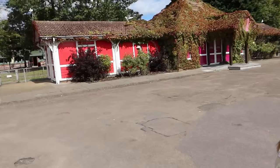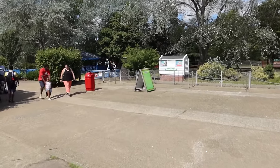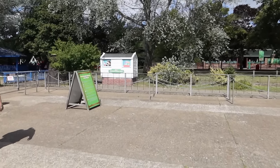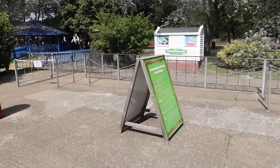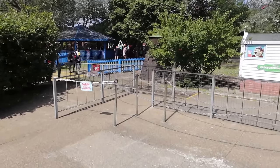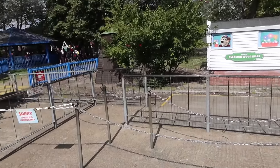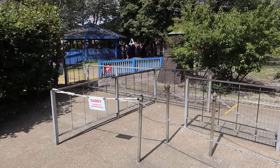Oh, we've got the little train just over here now. It's closed. Oh, shut for maintenance. Oh, that's a shame. I like the Woodland Express. I wonder if it'll be open later. It's nice, the little train over here, isn't it? I'll have to come back later on and see, but it does say shut for maintenance. I've seen the other train in action, in fact we got it in earlier on, but this one's shut. It's a tiny little train. You go around and sit single file on it.